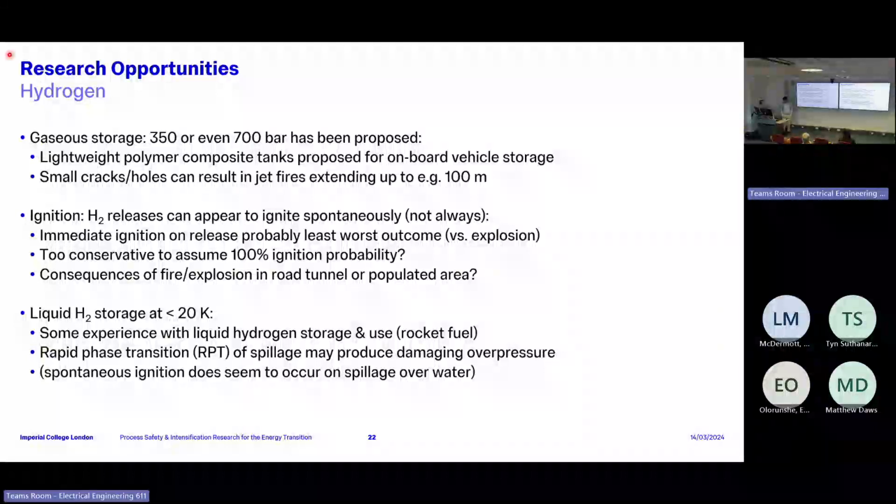And finally, liquid hydrogen. It's used as a rocket fuel by NASA. There have been some issues with it, of course, and some of the hazards associated with it are still not really known. There's one called rapid phase transition, where if you spill it on the floor, it evaporates so quickly, it causes a little explosion before it even ignites. The work for that has been done over water, and they haven't figured out whether it's a problem or not, because the hydrogen keeps igniting by some mechanism that's not fully understood that might involve static and ice and that kind of thing.